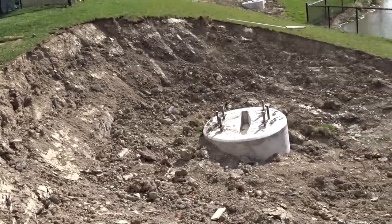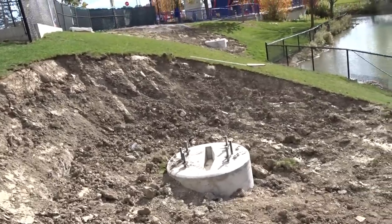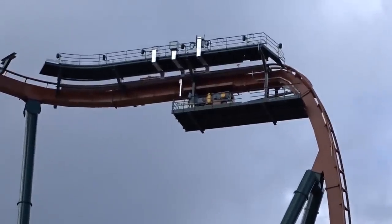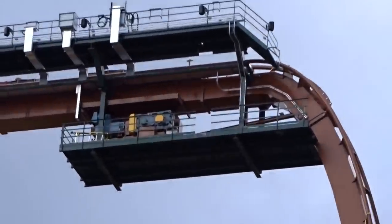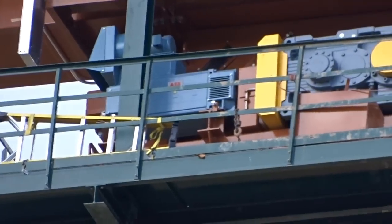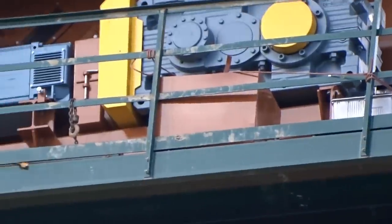At this point, they should be cured enough for them to install the implement. And from what I'm expecting and hearing, the implement should be done by next Friday. So again, the last weekend of operations for Canada's Wonderland, you should be able to get some awesome shots of the implement complete, the drop complete, the tunnel complete, and the lift hill, station, transfer track and all that complete. That's a lot done by the end of the season.